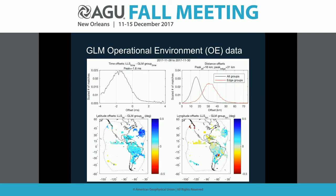This is the only slide I'm going to show of data from the current GLM operational environment because, for the reasons I mentioned earlier and Sam went into, this will be improving in the data that's becoming available now. But the temporal offsets that we're observing are about a millisecond and a half when comparing to the ground-based networks, and that's compared to the 2-millisecond integration window. And the correction to the origination time of the lightning is also still something that is in progress.